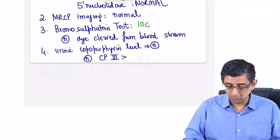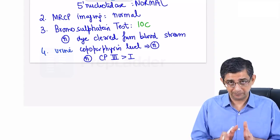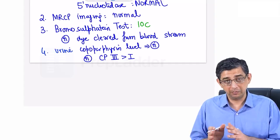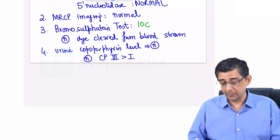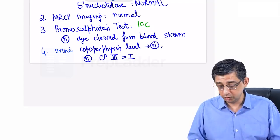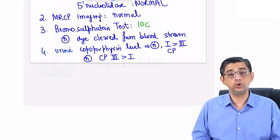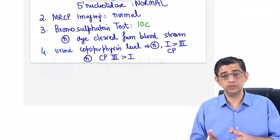Let me just write them in Roman numerals for uniformity. The bottom line is 3 as a number in mathematics is bigger than 1. So remember, in a normal person, coproporphyrin 3 is more than 1. But in the current topic that we're studying, you will always read urinary coproporphyrin 1 values will be more than 3. The total values are normal, but 1 is more than 3, which is opposite of normal.